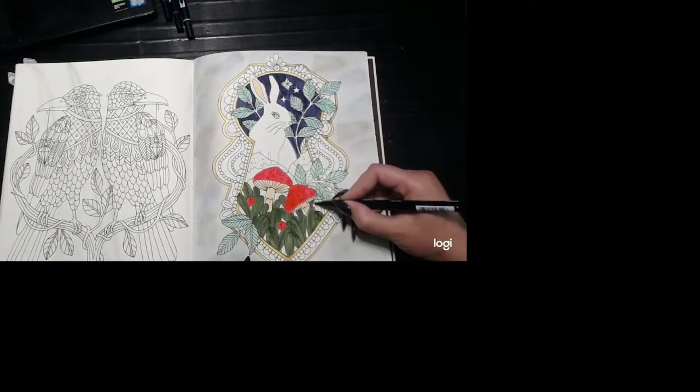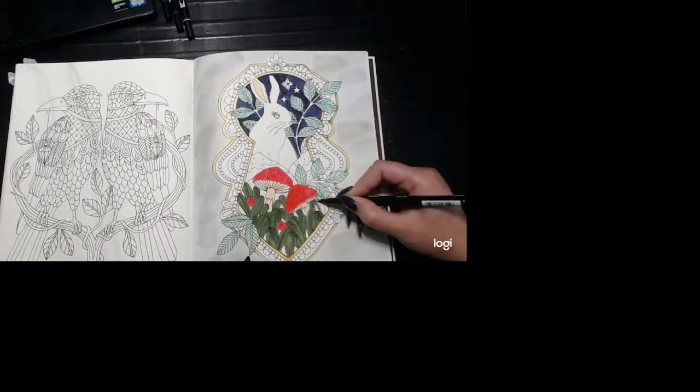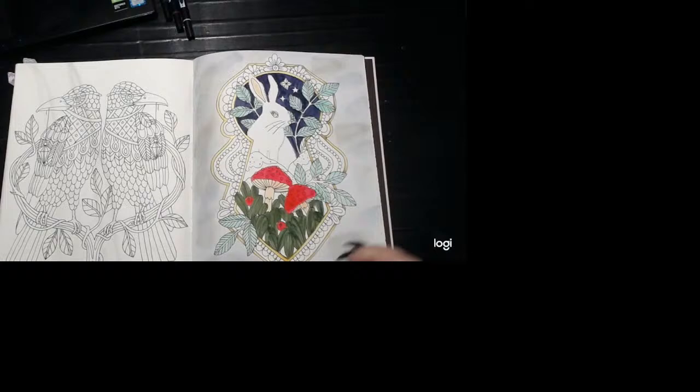Yes, the Twin markers by Arteza. They are good too. They are smaller, but they are good as well.